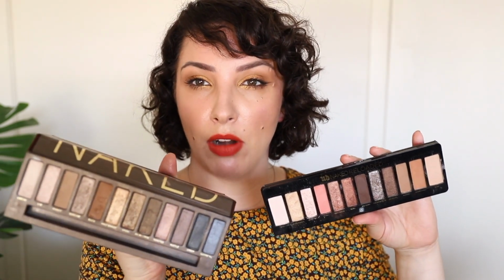I like this color story, but I don't think I need a big palette to get this color story. And that's the vibe I get with a lot of Naked palettes, except for maybe the Naked one that does have quite a few color stories in it. So you can see, again, you've got the neutral, the warm, the pink, the gray. Yes, I like the browns. I like some of the warm tones.